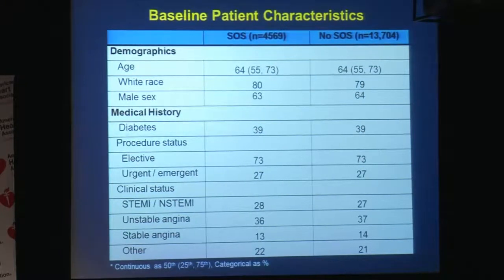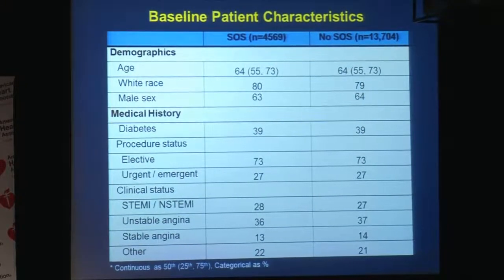The patients enrolled in this trial were similar in both treatment arms. Of note, there were 73% elective procedures in both arms. The number of emergent procedures was about 3%, which is also about the same number of ST elevation MIs. And importantly, about 60% of the patients were either non-ST elevation MI or unstable angina patients.